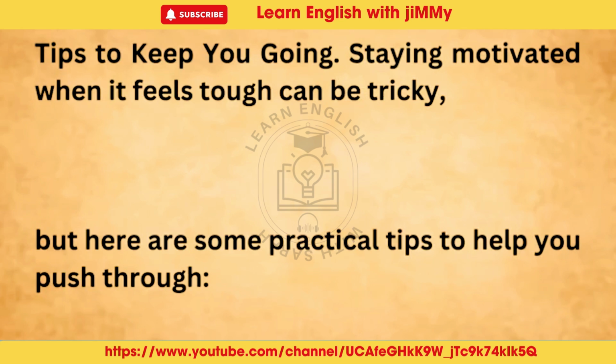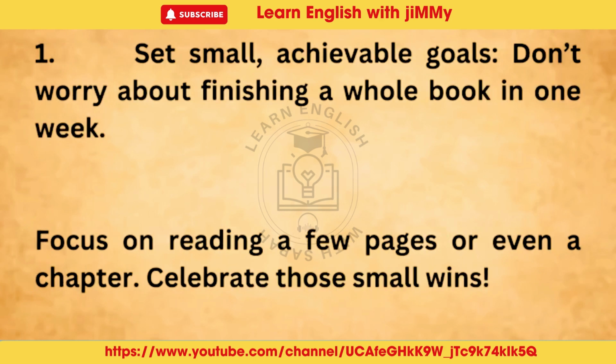Tips to keep you going. Staying motivated when it feels tough can be tricky, but here are some practical tips to help you push through. 1. Set small, achievable goals. Don't worry about finishing a whole book in 1 week. Focus on reading a few pages or even a chapter. Celebrate those small wins.